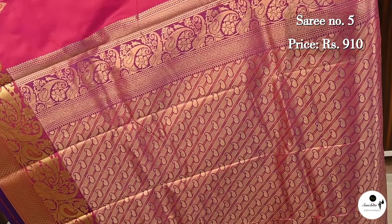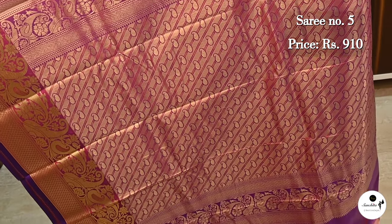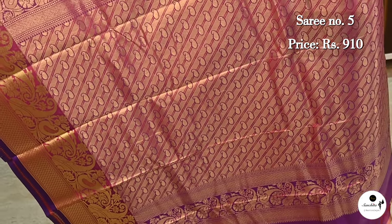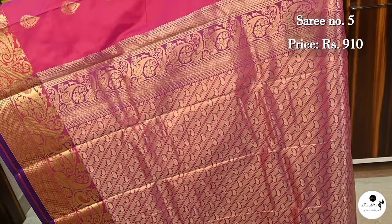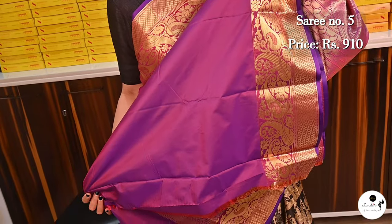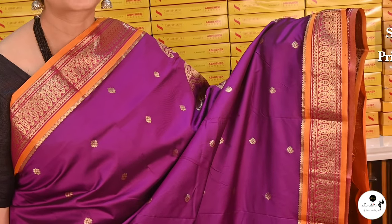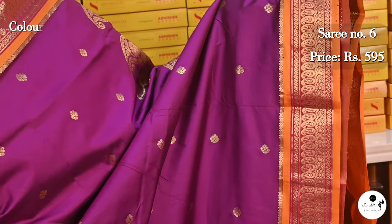Rich, gorgeous, shining pallu. This is the blouse piece in violet color. What an amazing color combination! Magenta with mustard. Sari number 6, priced at only 595.